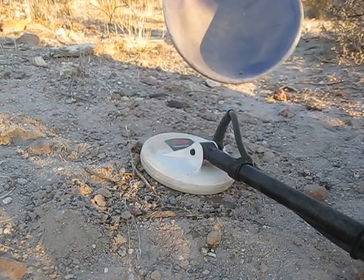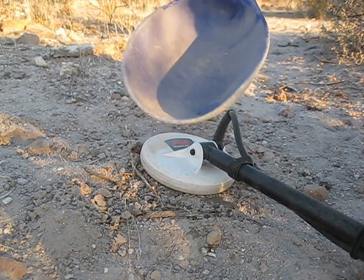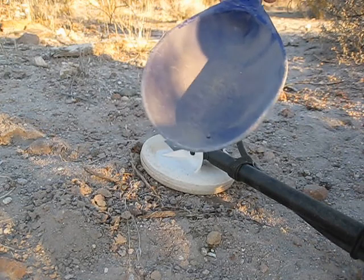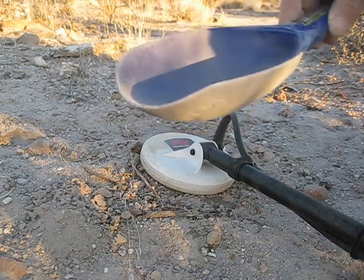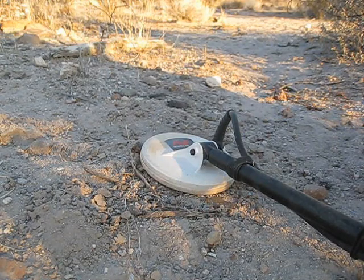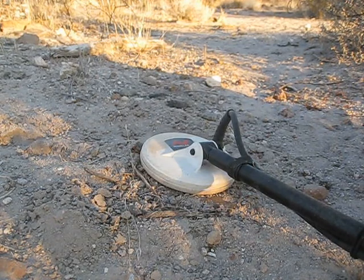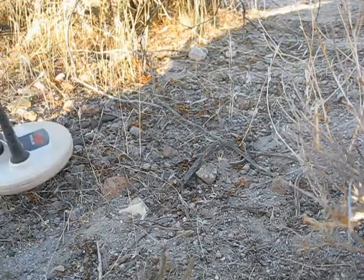Yeah, we dig a lot of those. Yeah, you know, some of them down 3 inches or better. I love this little gold monster, but man, oh man, is it sensitive. But I'd rather hear little pieces of gold that size than walk past them. So I'm more than willing to dig. Alrighty, a target here.